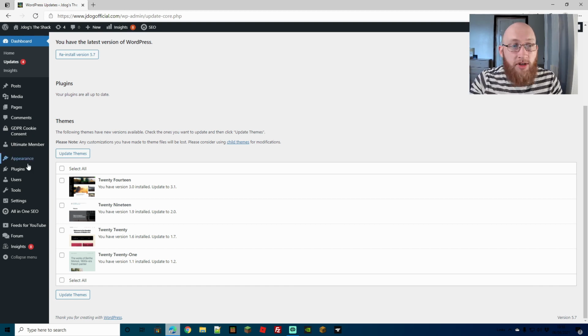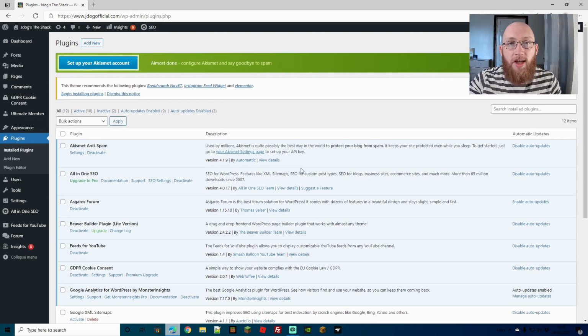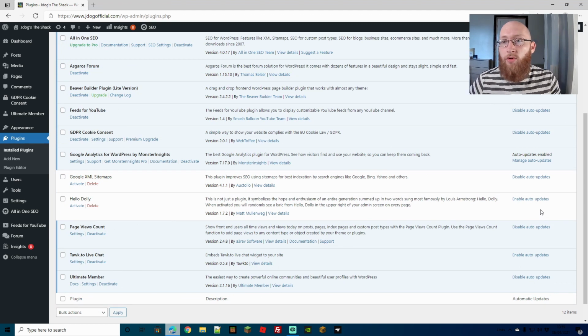Now for the plugins, just head over to the plugins on the left of the screen. Once on this page, it's going to let you know whether any of your plugins need updating on this panel here. What I've done is I've actually enabled auto updates. This means whenever there's a new update, it will just automatically happen rather than waiting in a sort of pending state for me to actually okay it. Now you don't need to auto enable updates. I do suggest doing it, however you can just do it manually. It will always come up on this screen.